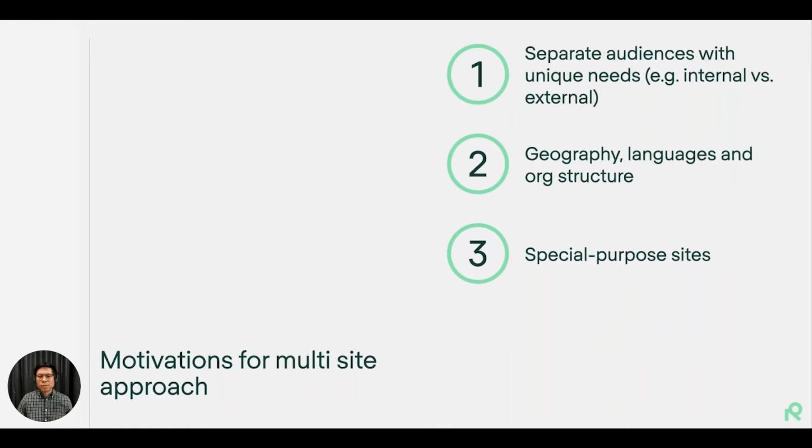Some motivations for multi-site are that you may want to separate your audiences that have unique needs. As I alluded to before, you may have internal customers versus external. It can also be due to geography, languages, and your organizational structure. You may also want to spawn multi-sites for the purpose of having special purpose sites. These are temporary sites that are spawned for special purposes, and my colleague Raj is going to get more into this in a bit.